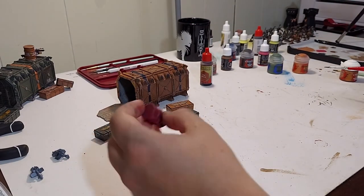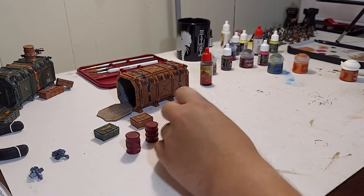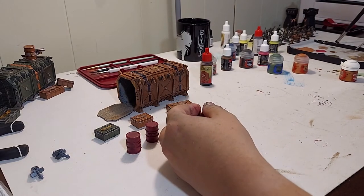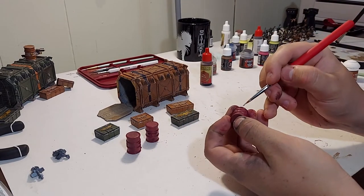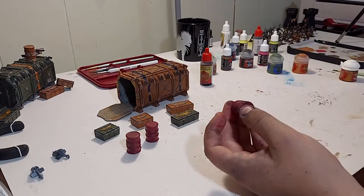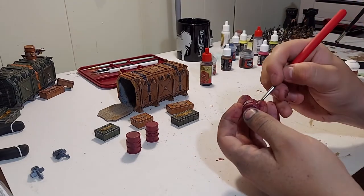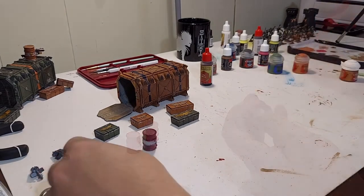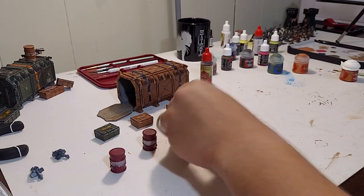So the barrels are this very dark red right now. And what I want to do is make the middle stripe this white that we were just using. I say white, it's that underdark gray and white. Let's go to the middle here. All right, barrels have the white stripe and the red drum.